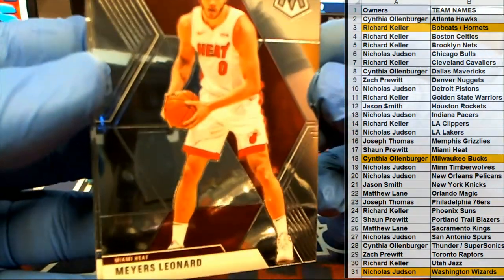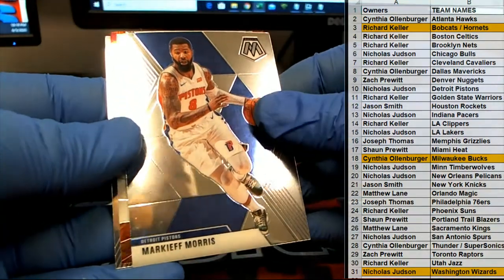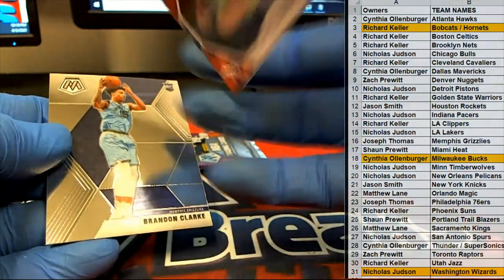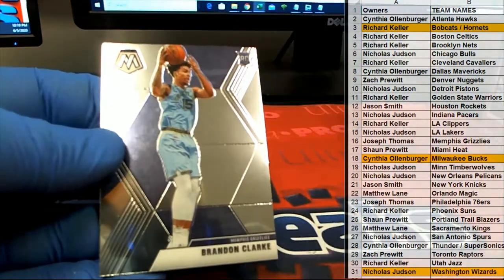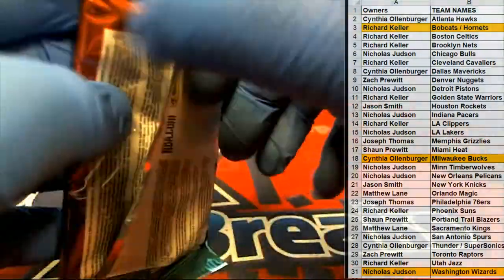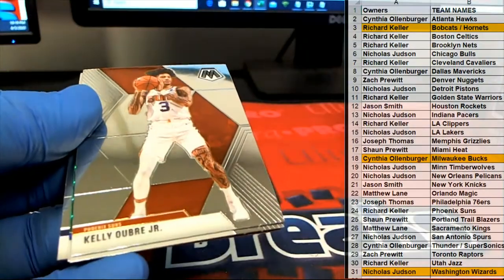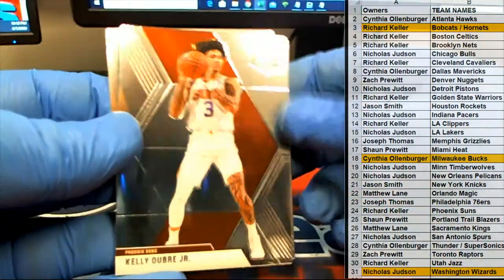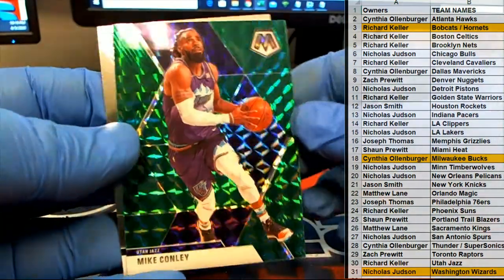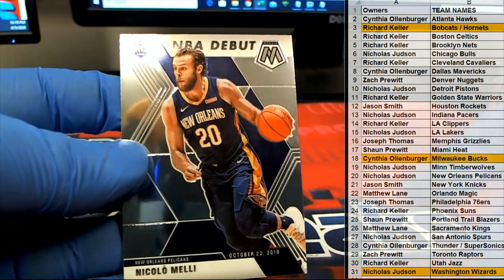Meyers Leonard. Markieff Morris. Ooh, here we go. Will to win KAT. Nice. T-Wolves. Omri Jr. Draymond. There's Mike Conley right there for the Jazz. Richard K. Probably NBA debut.